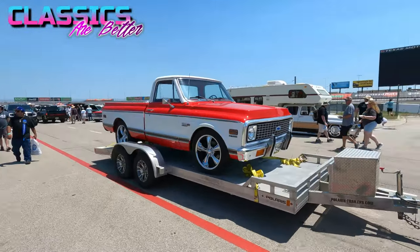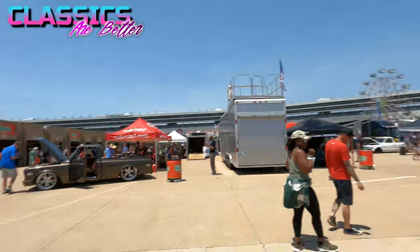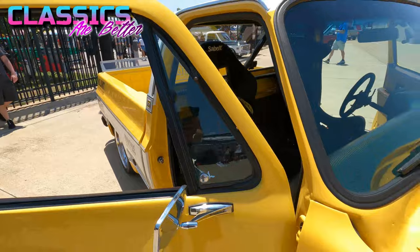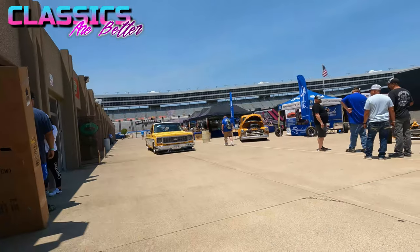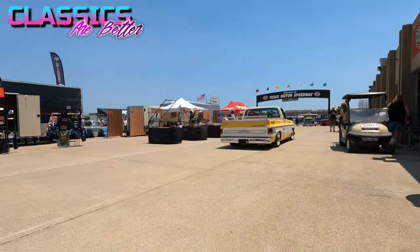Looks like somebody just got him a nice new toy. Level 7's out here. That's pretty cool. There's a Level 7 truck in real life, y'all. Here comes Level 7's awesome square body truck. If you guys ever watch United by Trucks, you'll be familiar with it, but it's super cool people too. There's just so many nice trucks.